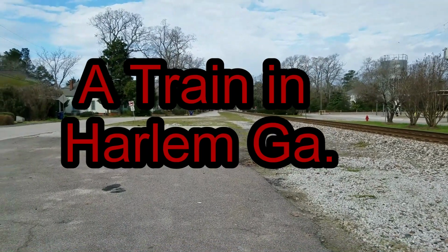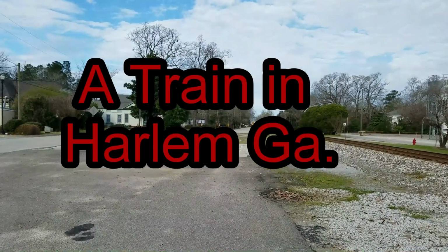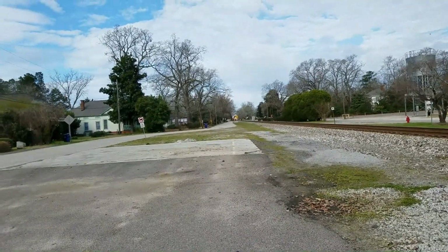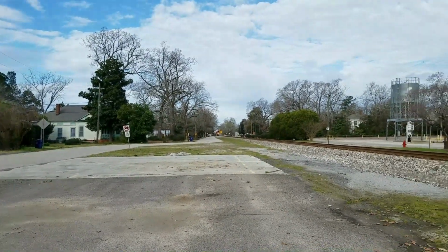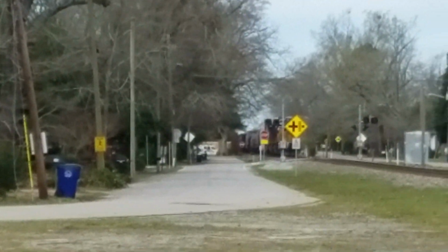Okay, guys, we got a train coming. I saw it come through Thomson, rode up the road about 15 miles, catch it here, get in our little city of Harlem. It's not going real fast, but it looks like a pretty long train. And zoom up on it a little bit.